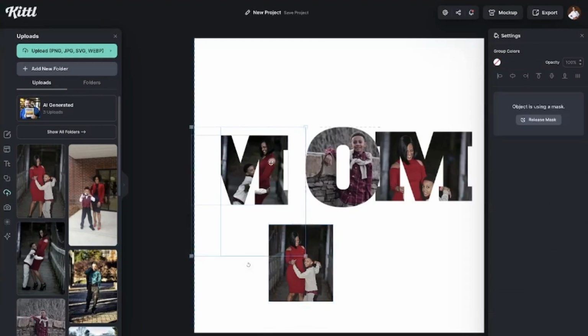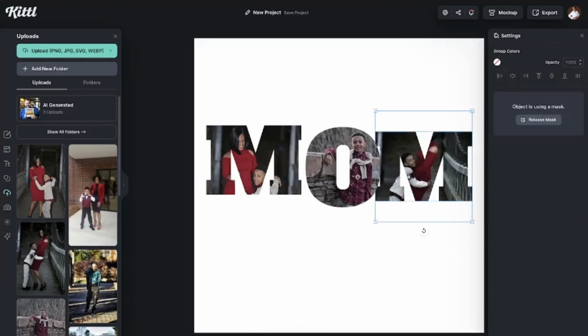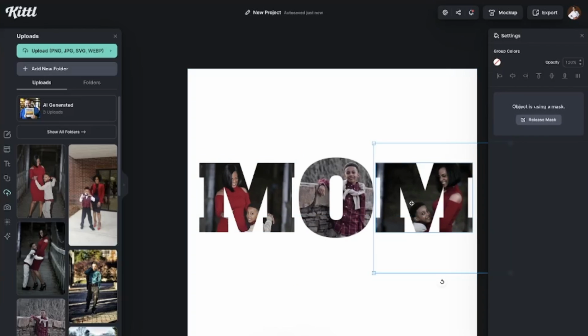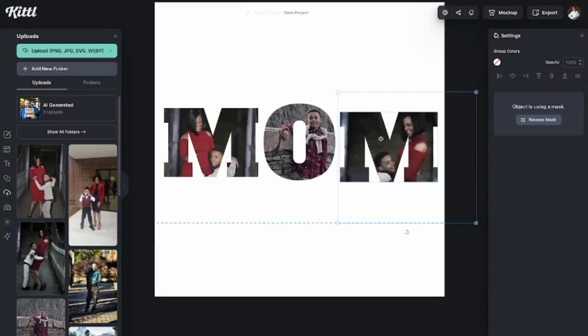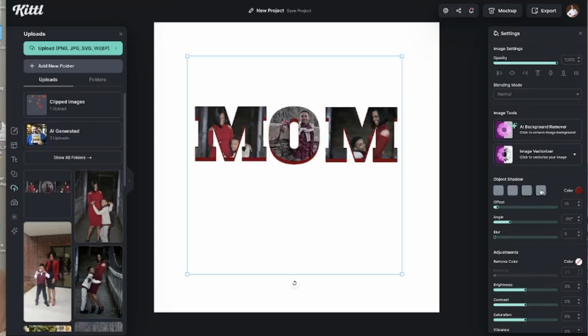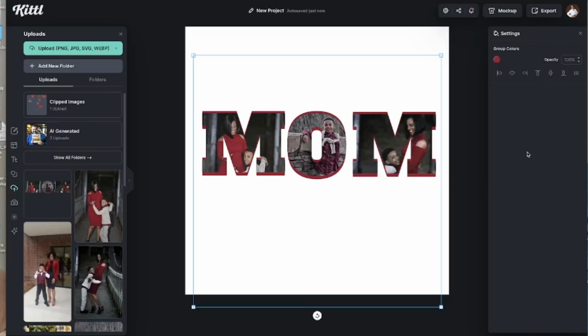I'm just scaling them, repositioning, cropping them to make sure I can try to get as much of our faces to show. I'm going to make sure everything is centered, and then I'm going to come back and add like a little nice offset. Again, I have full tutorials on how to maneuver through this website, but that is pretty much it. All right, I can rock with that.